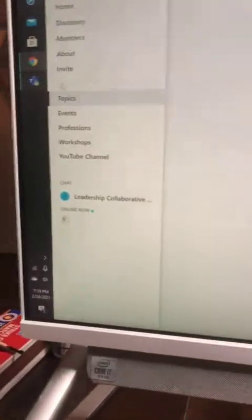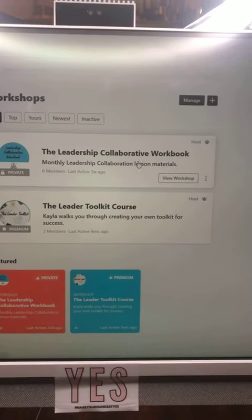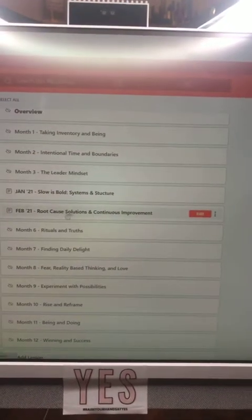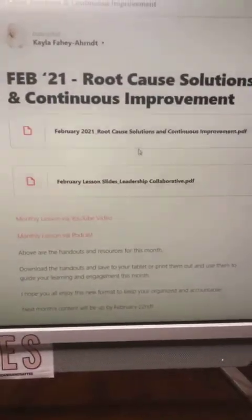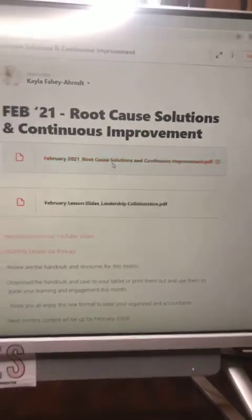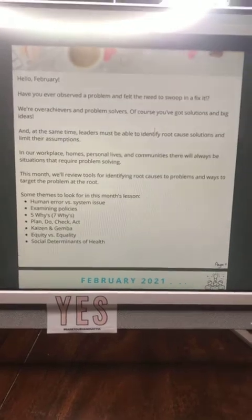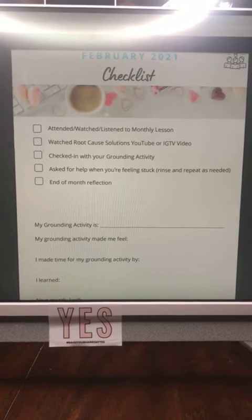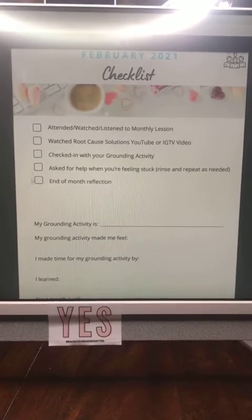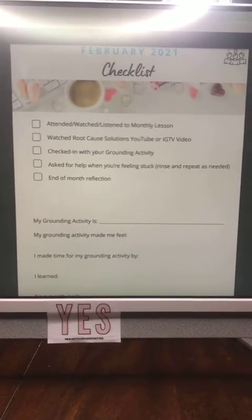How I've been organizing things lately is through what I call workshops. So the Leadership Collaborative Workbook is going to have those monthly worksheets and reflections like I shared. So here's what February looked like. There was the root cause solutions and continuous improvement PDF. So here's what the PDF looked like. It was an introduction, and the checklist of what you can do this month, so that you know what to expect, what's coming up, and if you're going to get the most out of the group, what tasks you want to complete.